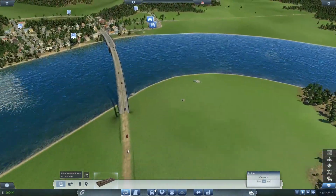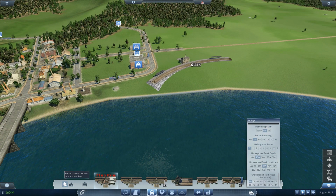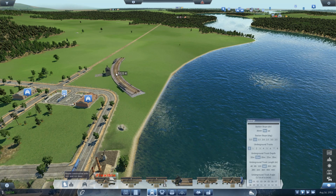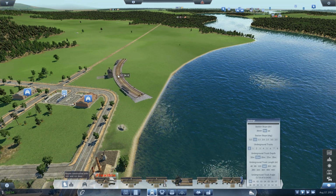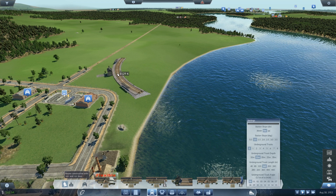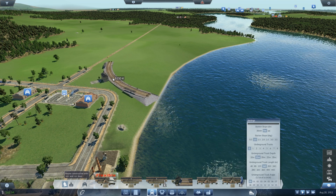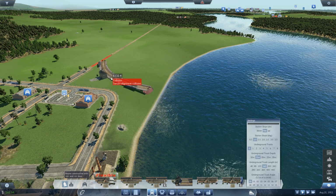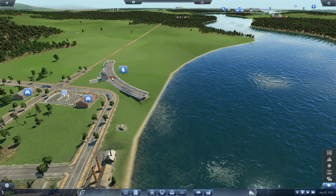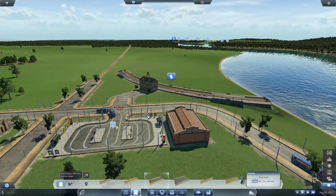All right, well, let's just see what we can do with the station. So you kind of could come in like this. But we'd have to cross that road again, which, I mean, isn't necessarily a bad thing. So I could come in like that. You know, that's actually not bad. Let's drop that in like that. Get it connected to road.